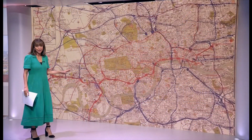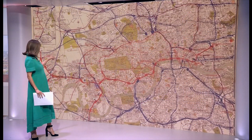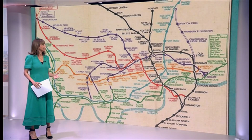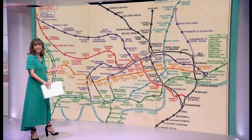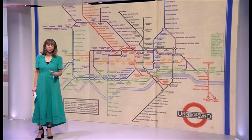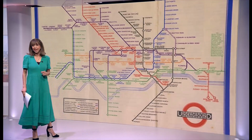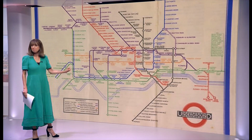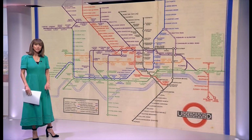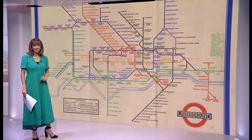Here's a much earlier version dating back to the 19th century, but included the District and Metropolitan lines. Over the years, it evolved to try and make sense of an ever-expanding network. But it wasn't until 1933 that Beck's version of the London Underground map, easier to read and dispensed with geographic accuracy, was born. An immediate hit and used as a blueprint around the world. Well, now the story behind its creation is coming to the stage, as Thomas McGill can tell us.